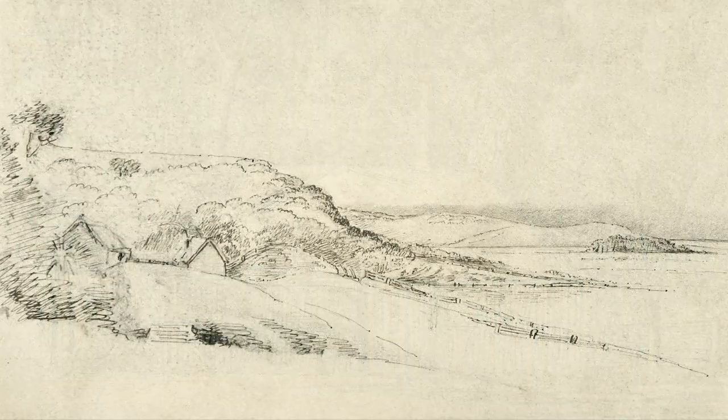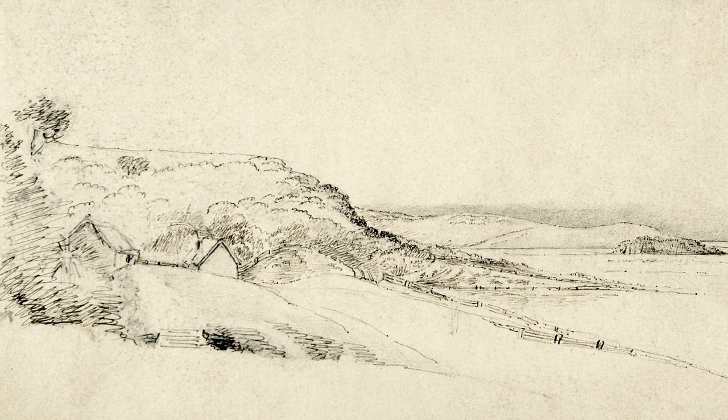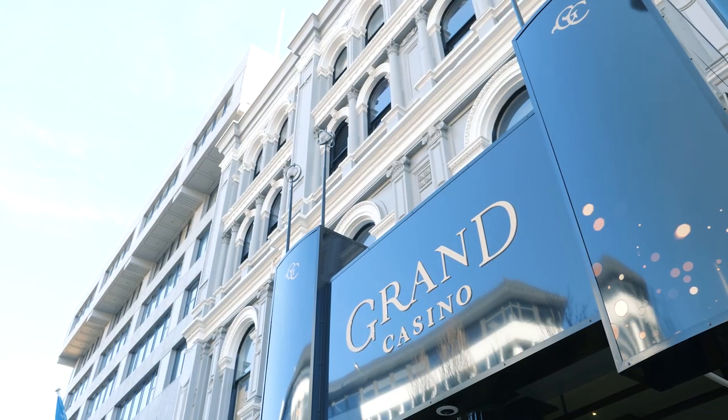He didn't have enough money at that point to buy land outright, but he had secured a temporary lease of a quarter-acre section in Princes Street from the New Zealand Company.